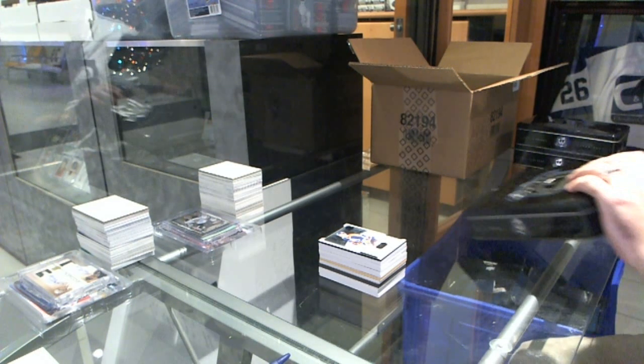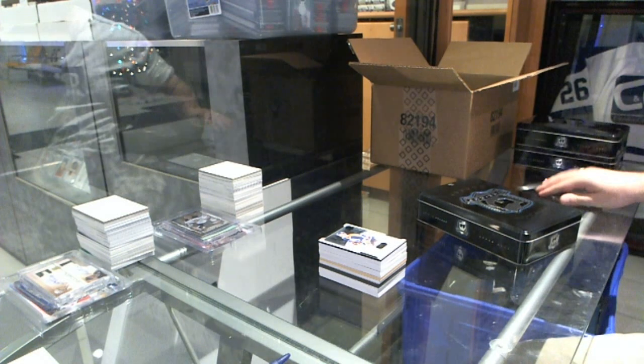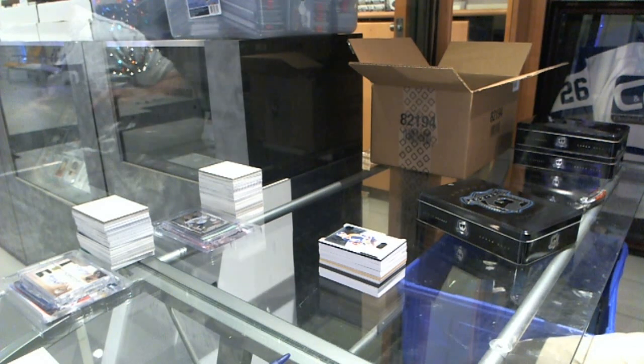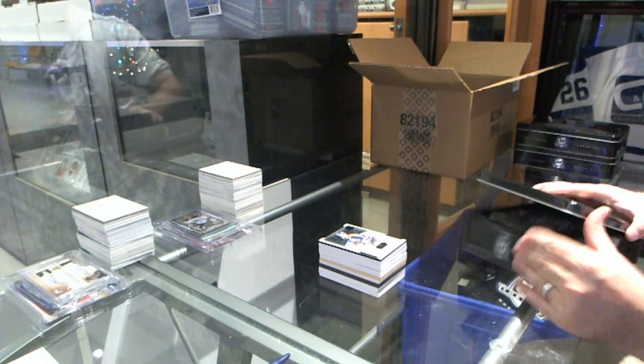Is that a case hit? I absolutely hope not. Any Rangers hits? Yes. A Rick Nash limited logos.